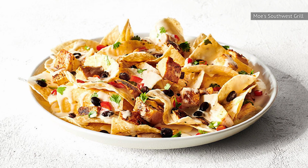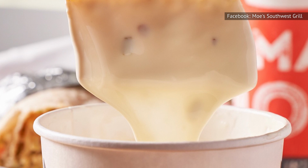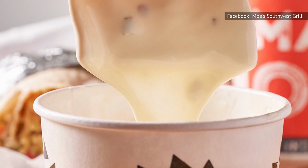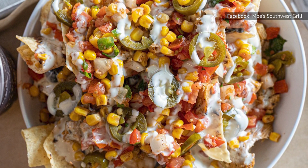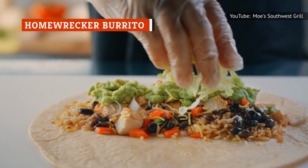Moe's also gets props for how it packages its nachos to go, beef and otherwise. The queso is included on the side so that you can pour it on the chips yourself. This method ensures that every bite is perfectly coated with melty cheese, which is the most important part of good nachos. You really cannot go wrong ordering a classic burrito at Moe's.